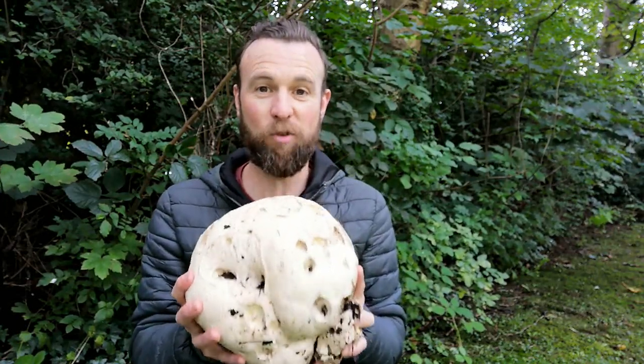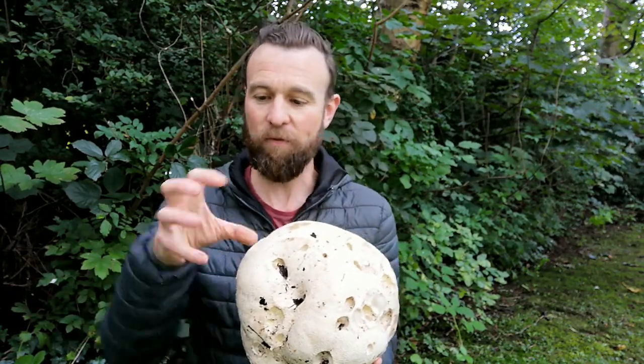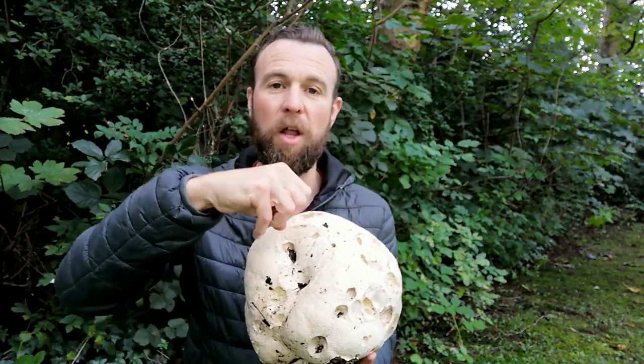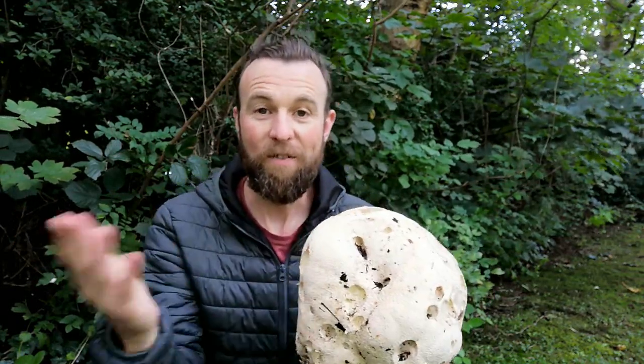That's a good-sized, average-sized giant puffball, because they can grow anywhere from this size, a good fist. Well, they start small anyway, but around here all the way up to 50 centimeters if you're really lucky. And there are pictures online of them growing up to a meter wide, and even more than that. I've heard 120 centimeters.